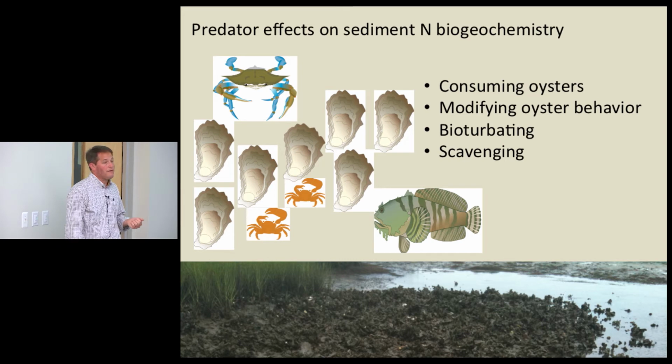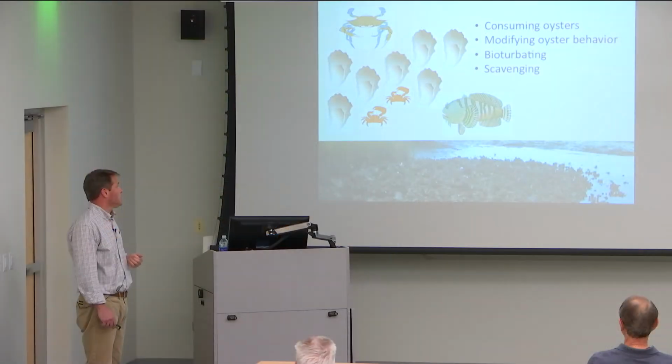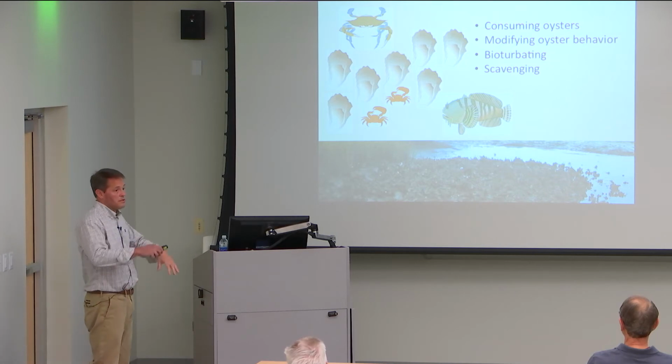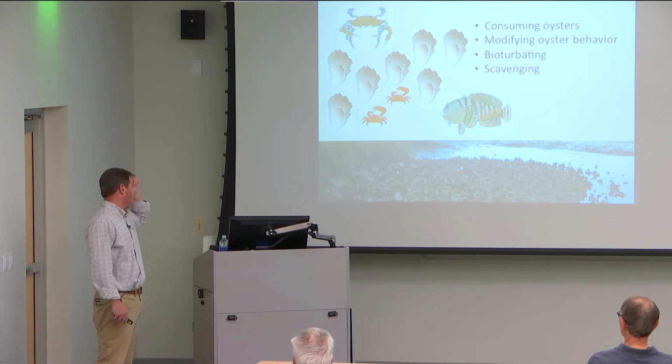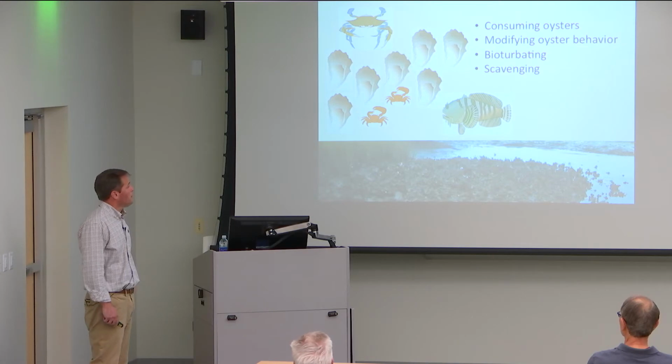We know that they can modify oyster behavior, including decreasing their filtration. They are responsible for bioturbation, which is digging up the sediments or just aerating the sediments and changing sediment properties. And then finally, they potentially could be scavenging materials from the sediment surface, which could change the way that nutrient cycling goes on.